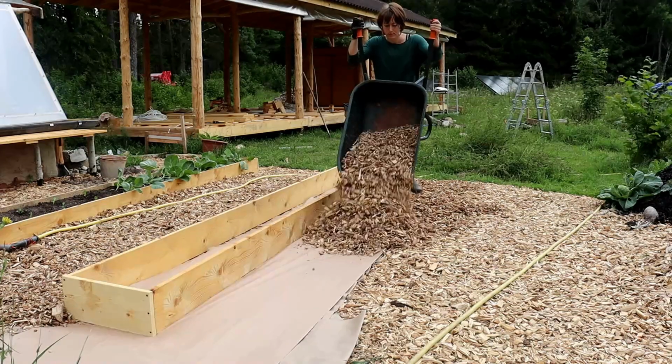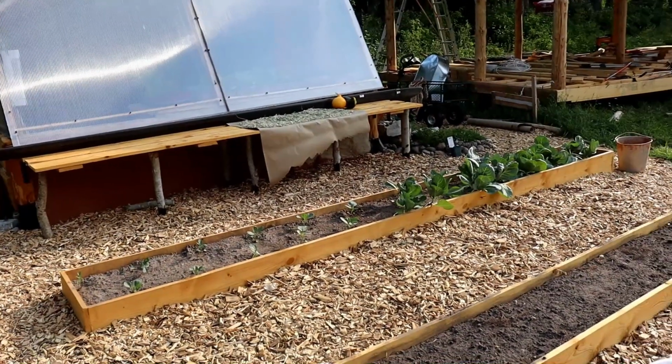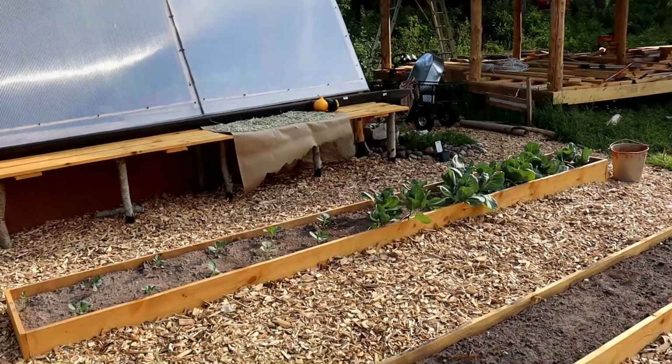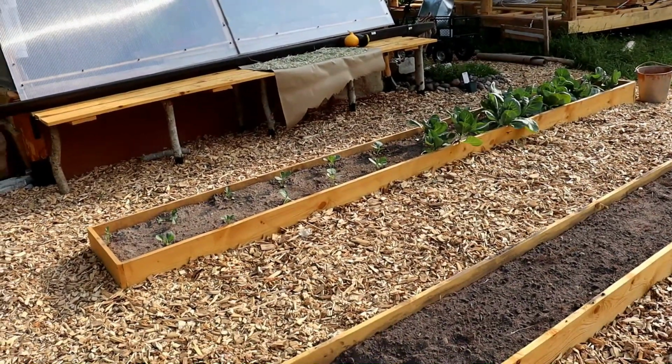In front of the small seedling greenhouse will be our future herb garden, close to the kitchen. But for now I wanted to try a new gardening method, called the Mittleider method. I planted cabbages and broccolis in the boxes.